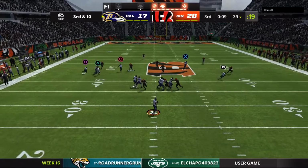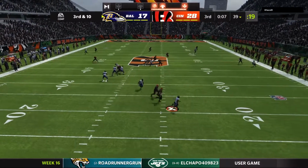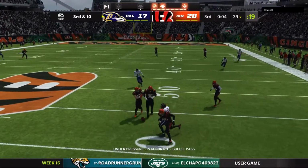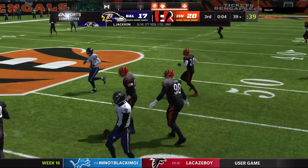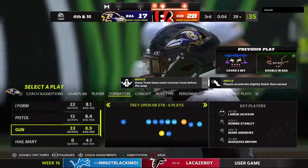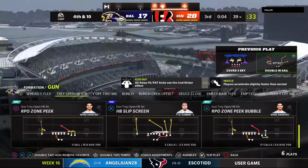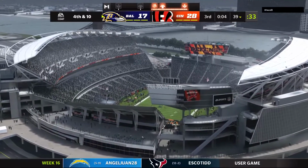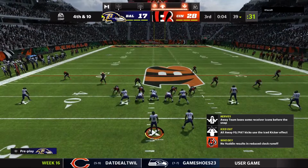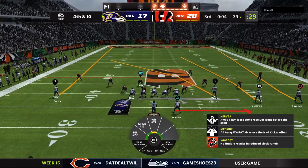To throw again is Jackson. Eluding the pressure right. And he fires one, but incomplete. They certainly did a nice job improvising there, extending the play, hoping someone would come open downfield, but they never did. Still just the third quarter, but they've got to make something happen. I think they know that.